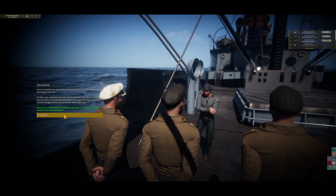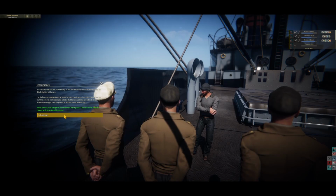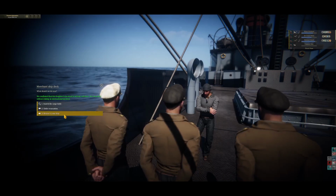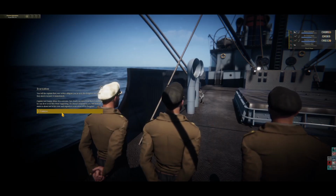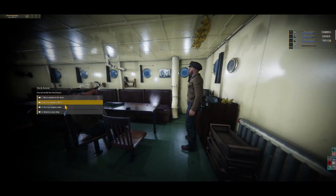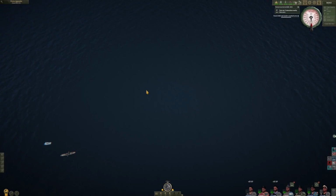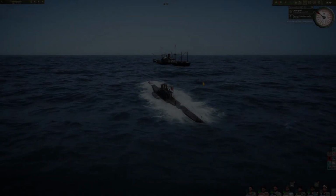Yeah, that's what we thought. All right. They were trying to smuggle some goods to Britain under a false flag. All right. So we're not going to search the cargo. We're going to order evacuation. All right. Let's see here. Can we go to the engine room? Plant explosives. All right.